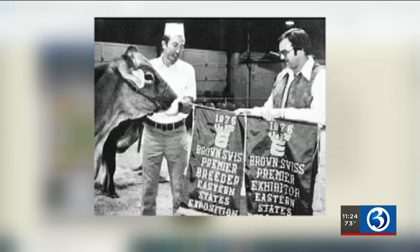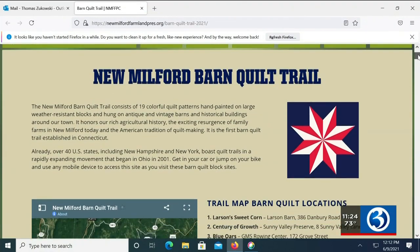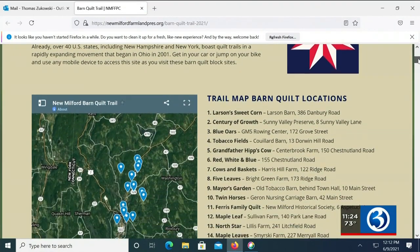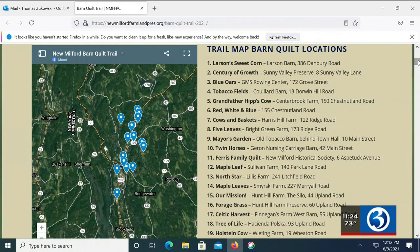We don't have the dairy cows and the brown Swiss any longer, but just to have a little memento out there on the barn to remind people or to bring people's interest to it, I think is great. Each quilt holds so much meaning to the farm owners, and that can be felt by the onlookers too. Yes, and we have a website that you can look up and read a little of the history and get the map for a tour.